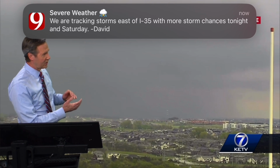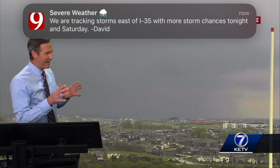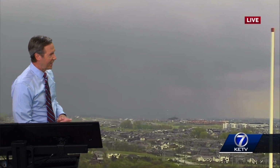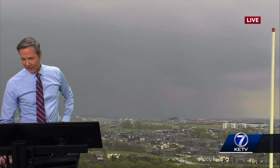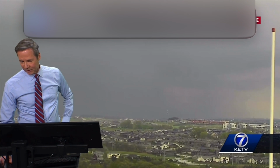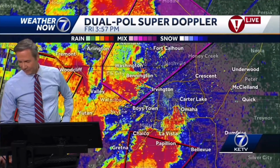So this is just west of Bennington proper, but they call the area Bennington out there anyway. And again, a tornado has tracked over a large section of western Douglas County and far west Omaha, including the areas that we call Waterloo, Elkhorn, Bennington, and then back down toward the West Shores subdivision. So this is a long swath where this thing has been on the ground.